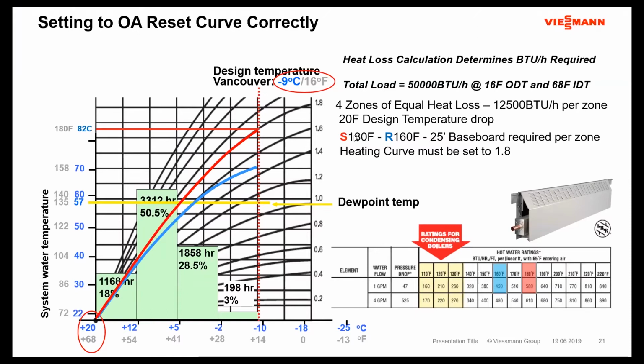So we have a design temperature of 180 degrees, returning back to the boiler at 160 degrees. There's our delta T: 180 minus 160 is a 20-degree delta T that we're working with here. Our average temperature is going to be about 170 degrees, so we take 180 plus 160 divided by 2. We see that the average temperature going through the baseboard at these design temperatures is about 170. We multiply 510, which is what we get per linear foot of baseboard at 170, by the 25, and you'll get about 12,500 BTUs.